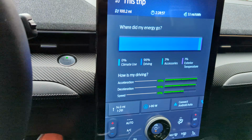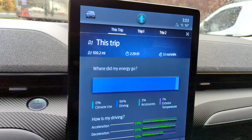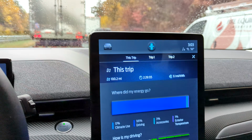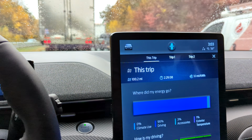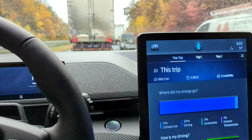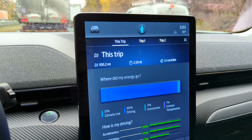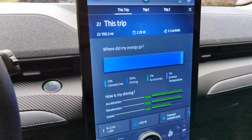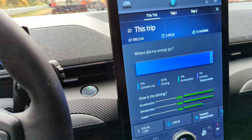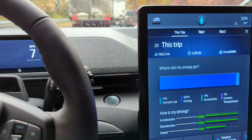And my speed score was 47%. So as you'd expect, your higher speeds are going to impact your efficiency. But because I've been rolling at essentially 5 miles an hour or something for the last hour, that speed score has gone back up. So we'll just keep going, see where we come out. Currently at 66%.